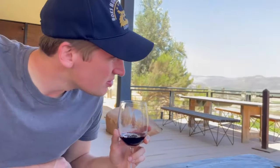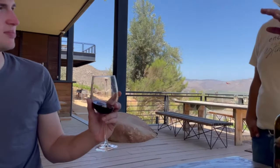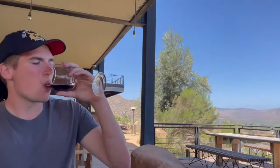Yeah, this one's really smooth. Which one was the best? The first one. This one was the best by far. You said it's a Merlot? 20% Merlot. Which one of the three is your favorite? This one? Yeah. How much does a bottle go for? 900 pesos or $45.